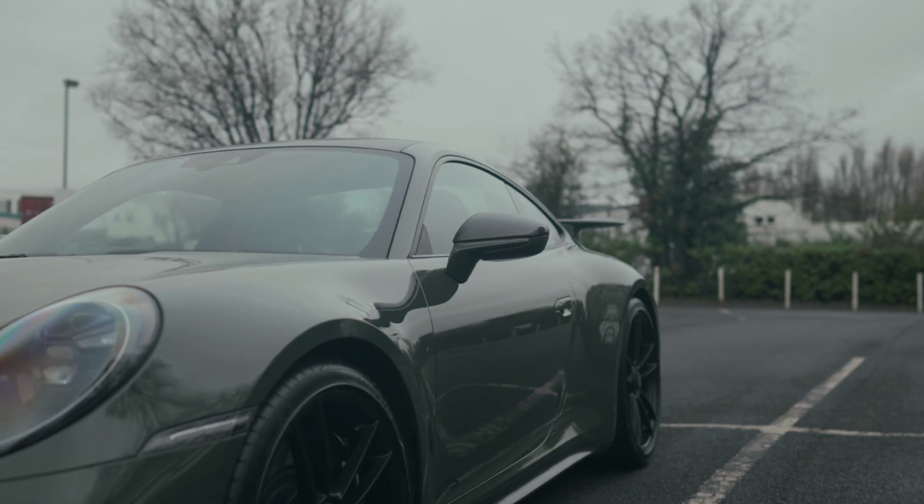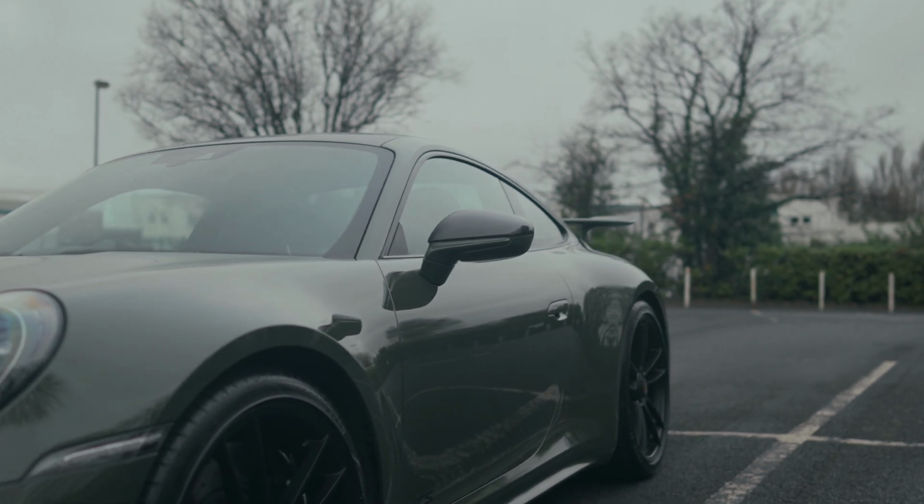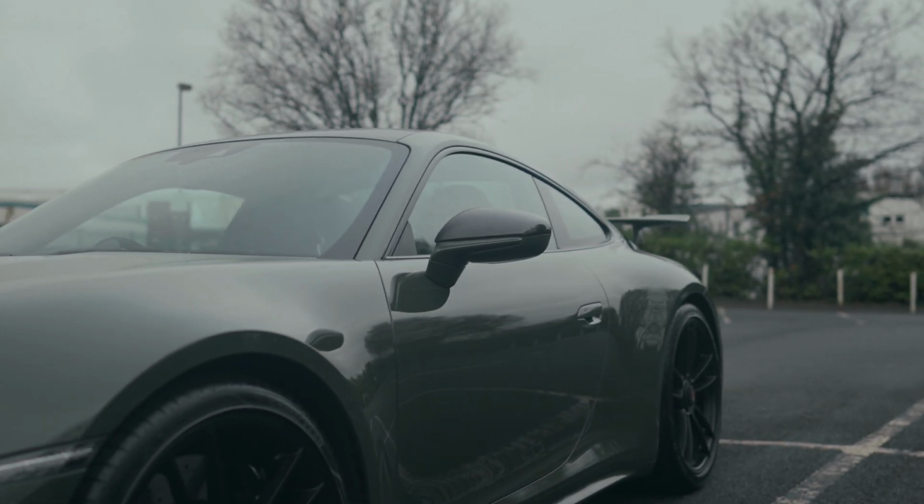It's a special one, this one. I had to wait a little while for the colour. It's actually the third 992 I've had. I got a really good deal on a cheap one from a dealership up north, Preston. And it was a year old.